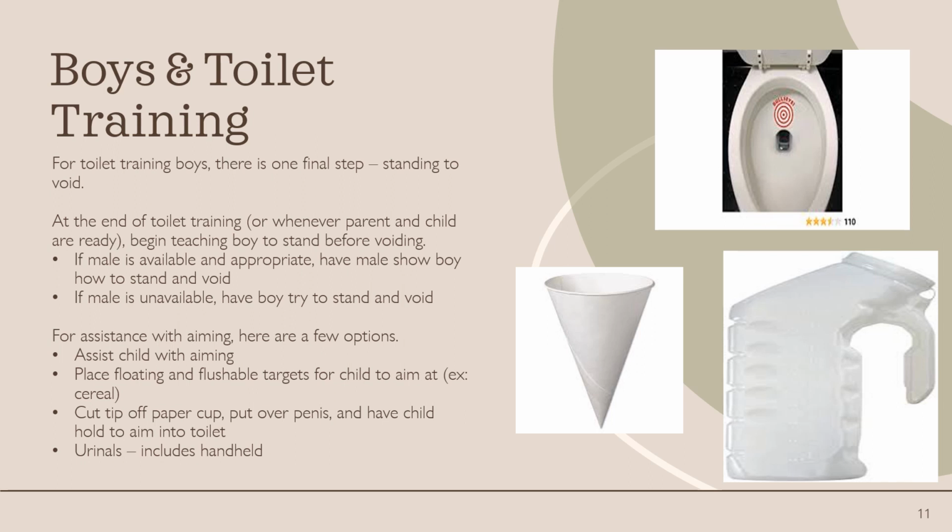Another option is that you can purchase stickers, like shown in the top image, of an aiming spot. Try to see if your kiddo will aim in those spots so that way they're peeing in the toilet and, again, not making a mess all over your bathroom.